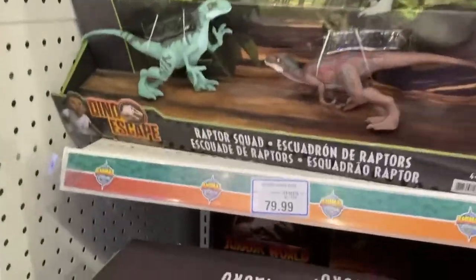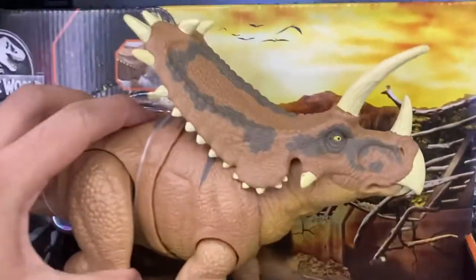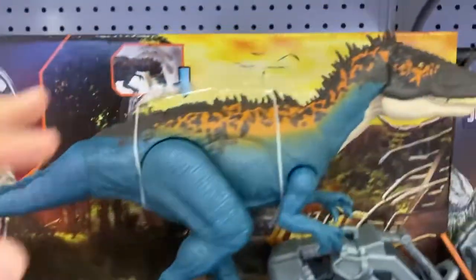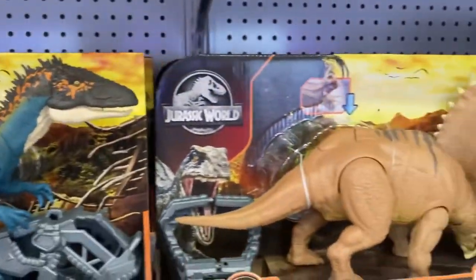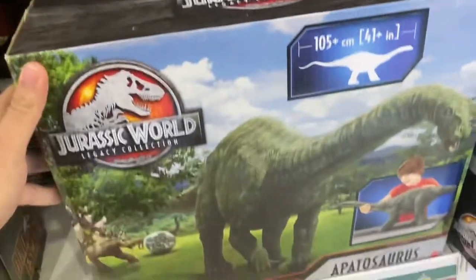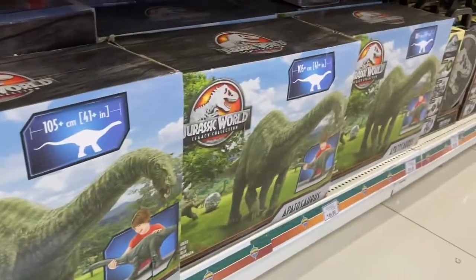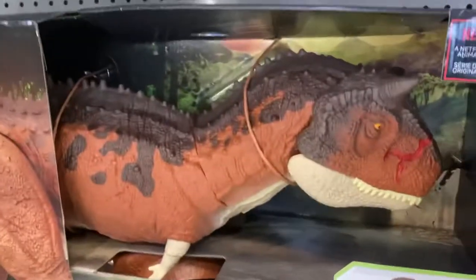Here we have the Raptor Squads. Here's the Pantaceratops, another cool find. And there's the Carcharodontosaurus and more Pantaceratops. Here they had the Apatosaurus, another cool one to see. They had a lot of them. They also had the Carnotaurus Toro, pretty cool.